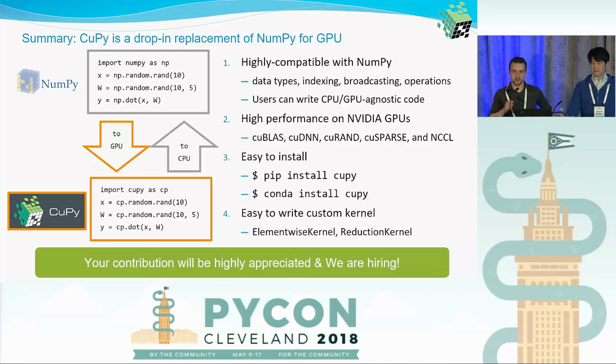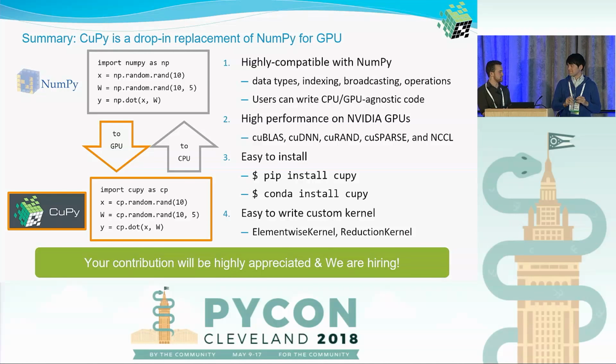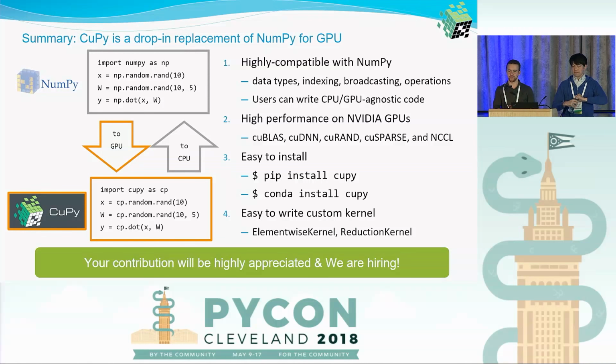All right, thank you, Shohei, for that amazing talk. I did not realize we could get so much more power from a very similar interface to NumPy. So that's super exciting. Looking forward to trying that out.